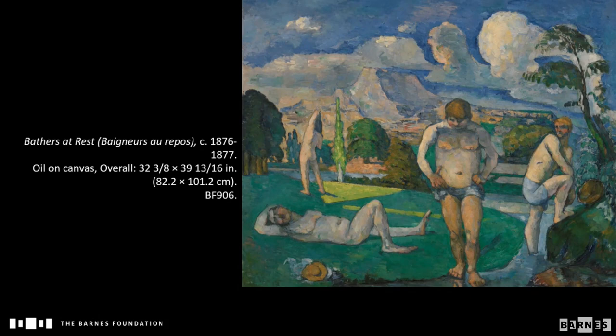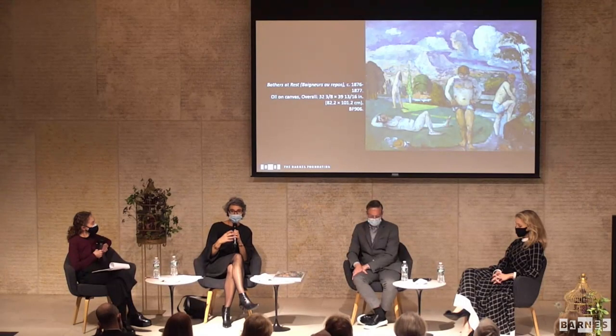It's also one of the very, very rare works that Cézanne decided to show publicly before 1895, before this great exhibition at Vollard. He showed very few works, and this one was exhibited in 1877 in Paris. It was completely misunderstood, laughed at. People really rejected this picture very strongly. So it's also interesting in terms of reception.